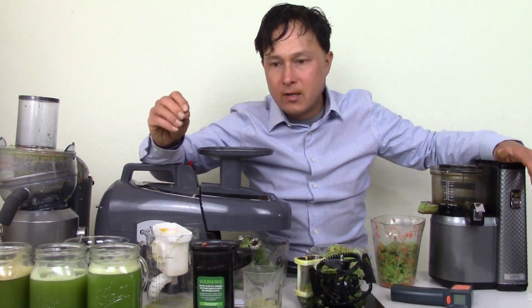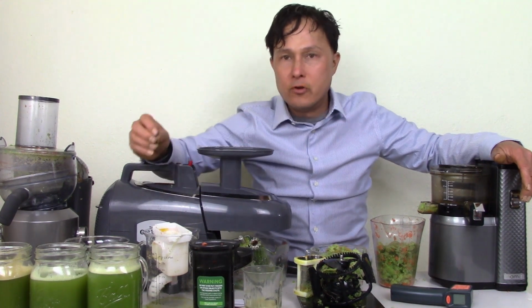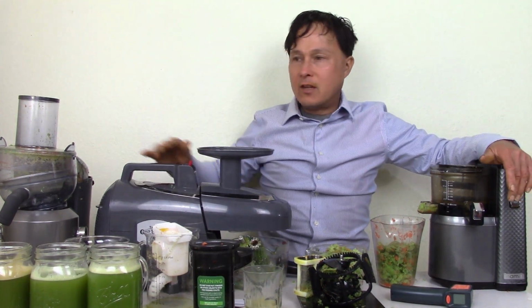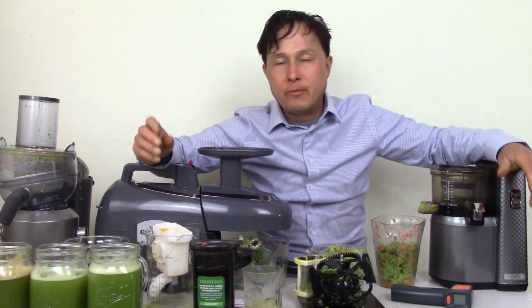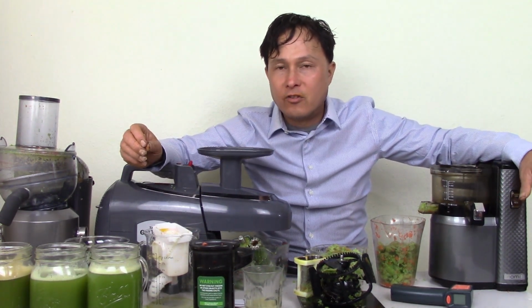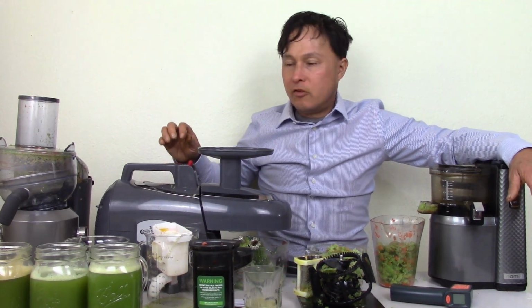But if there was, I would put money and guess that this machine will pull out more nutrients. Likewise, this machine has been compared to a high-speed machine, and also the one people look up to, the 2-stage hydraulic press, such as the Norwalk, and this one does pull out more minerals. In addition, to me, this juice is more green.